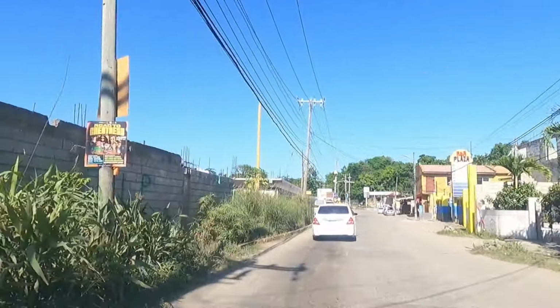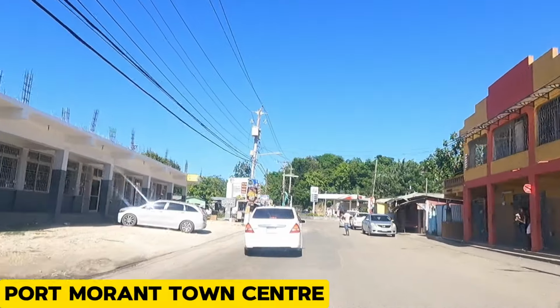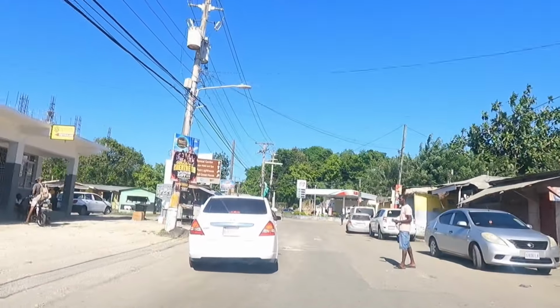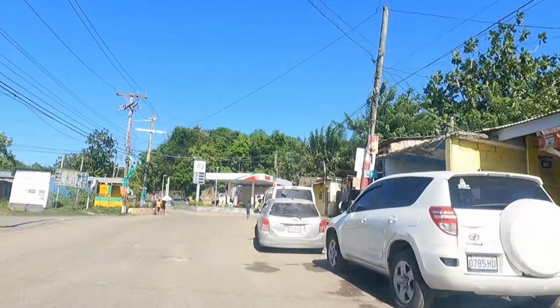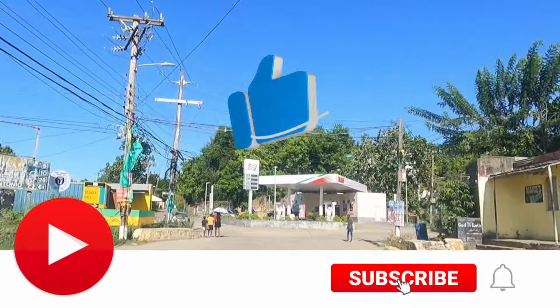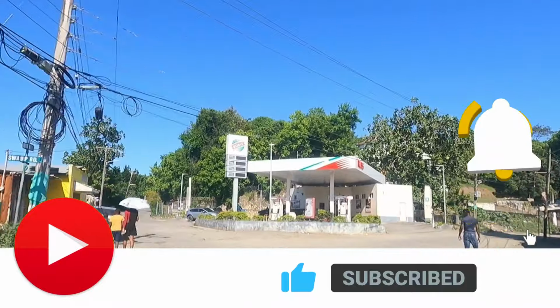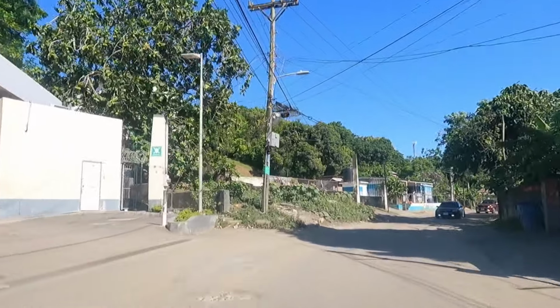So now we're heading into Port Moran Town Center, and I noticed there's a lot of work going on around where the main road is going to Portland. Normally I would take the road on the left hand side of the gas station where you see this person in the yellow. I'd normally cut out the main road, but no, you can't.